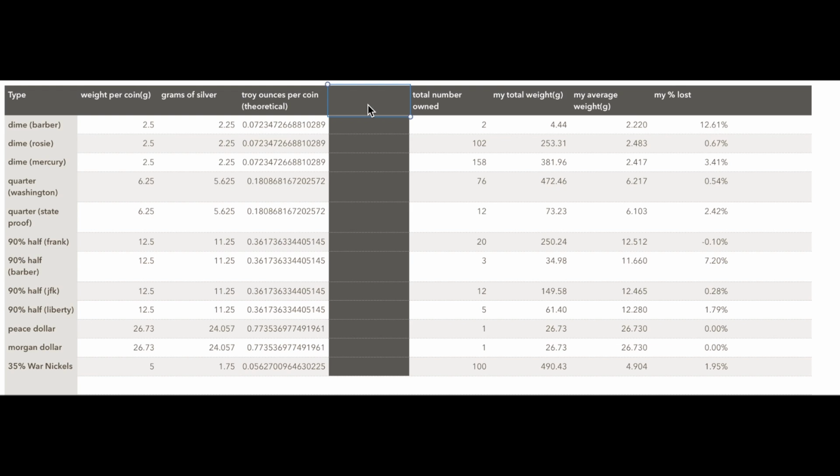Alright, same table as last time, except I've updated it this time to add the barber dime, the war nickels, and the proof quarters. I didn't weigh my Peace dollar or my Morgan dollar again because they were already perfect, spot on, and I didn't want to take them out of their little capsules. But basically, these are my findings.